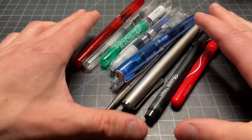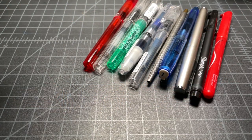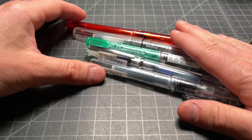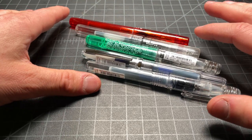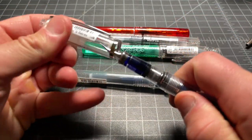I will say that it's been a kind of boring couple weeks for me as far as pen selection goes. I was looking through the back of one of my drawers and I realized I had opened up a bunch of Platinum fountain pens at some point and I had never finished them. The really nice thing about opening these is Platinum does a very good job of sealing the cap.